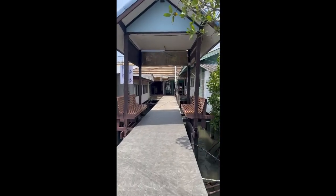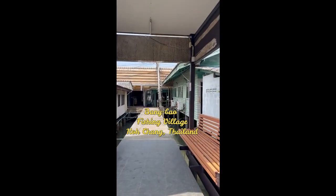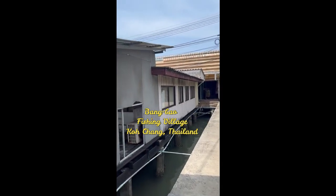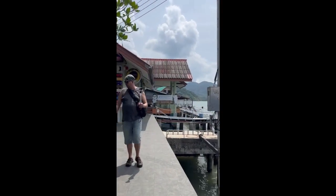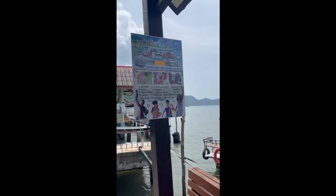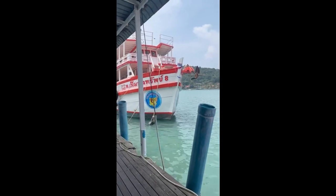So we are now here in Bangbao village. We did not expect this, but it's so beautiful here. Look at that. Look at that. So just so amazing.